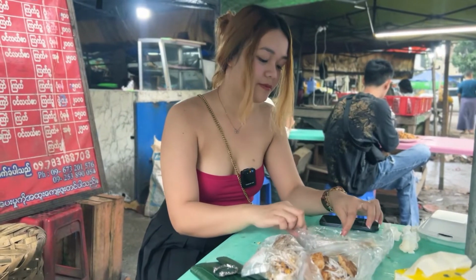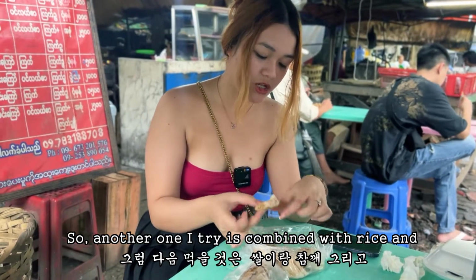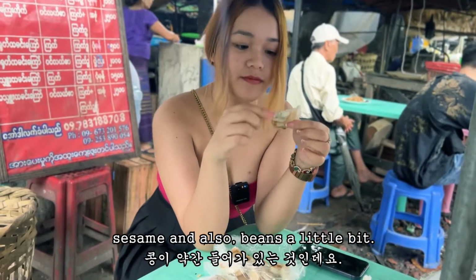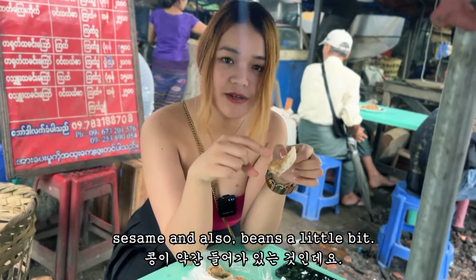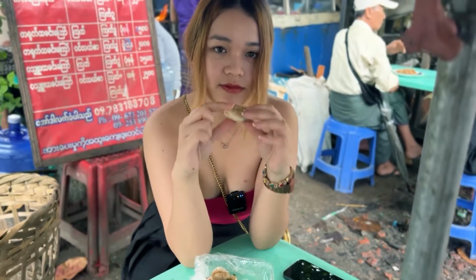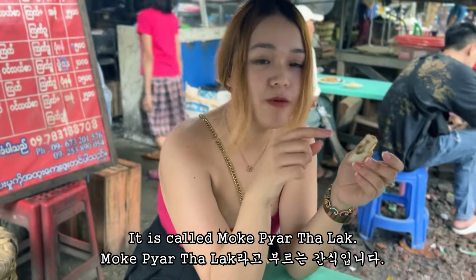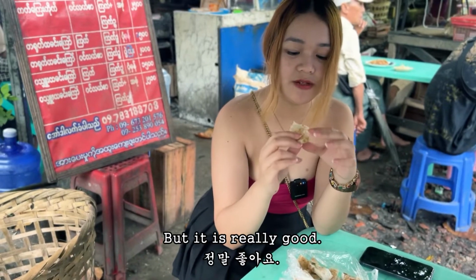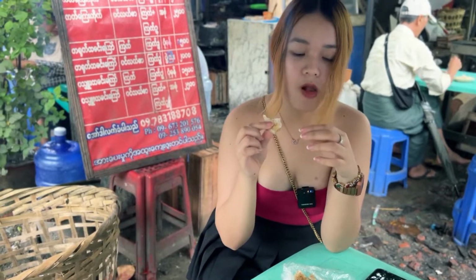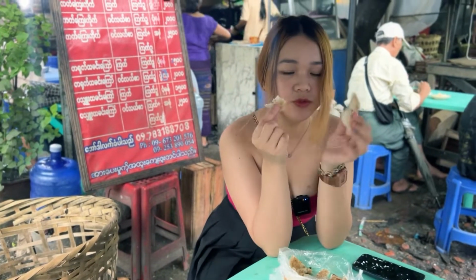So another one I'll try is combined rice and sesame, also a little bean. So let's try. It's called mukbang. That is really good. I mentioned it. Do you want to try?